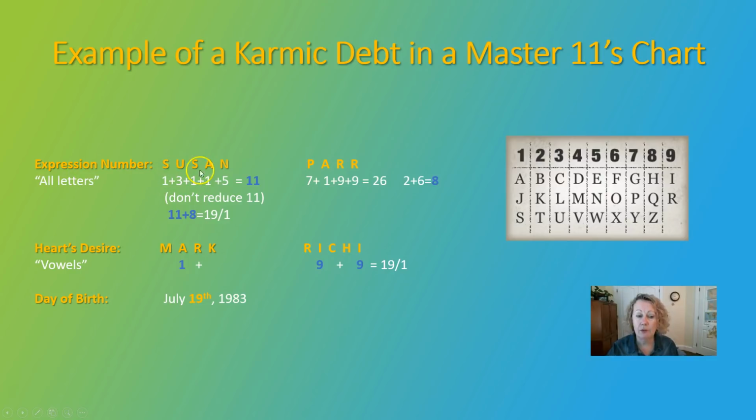When we assign numeric value to each one of these letters using our Pythagorean chart over here, we recognize that the S vibrates at the number 1. See that? S vibrates at the number 1. The U vibrates at the number 3. The S again is number 1. The A is a 1 and the N equals the 5. So we're going to total up all of those letters and it comes up to an 11. We're not going to reduce the master number 11 because we don't reduce master number 11s, right? So we're going to leave that alone. Okay, so that's the 11.